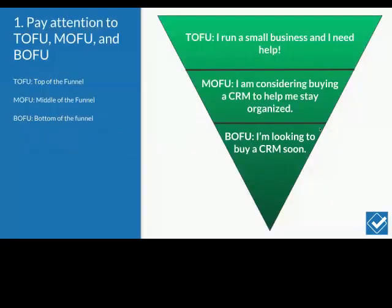We refer to it as TOFU, top of the funnel, MOFU, middle of the funnel, and BOFU, bottom of the funnel. So what does that look like for content? If we take the CRM, for example, top of the funnel are people who are in our target market, but they have pain points that a CRM can help, but they don't yet know what a CRM is or that a CRM is probably the best solution for them. So for us, these are people who run small businesses or they're a part of a small business. They know they need help, so they're just looking for advice on the internet.